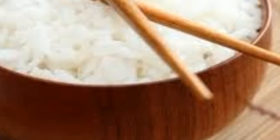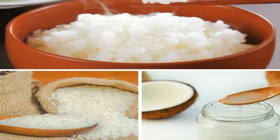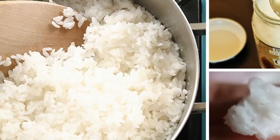Cooking instructions. Boil a pan of water. Add 1 teaspoon of cooking oil. Stir in 1/2 cup of rice. Simmer 40 minutes or until the rice is fully cooked, or boil rice 20 to 25 minutes. Place in a sealed container in the refrigerator for 12 hours before serving.